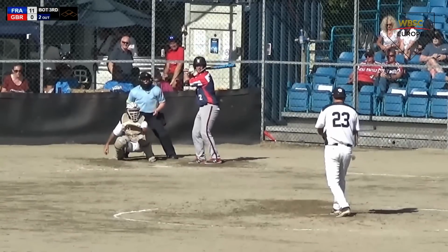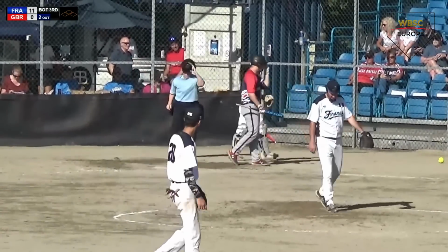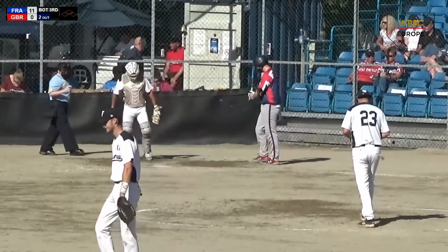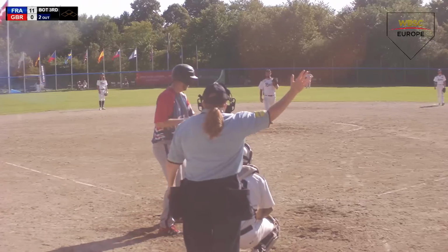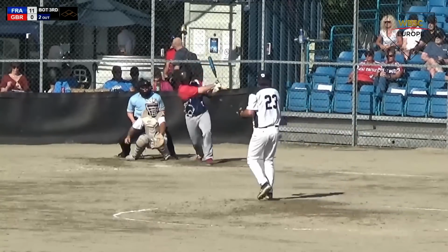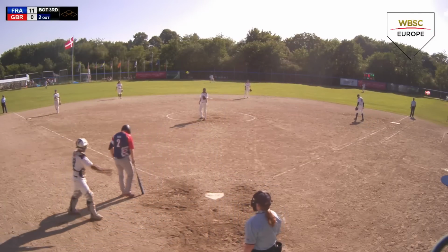So, as I said earlier, I was correct. It is Jacques Boucheron out in center field, who made that grab on the line drive by Todd Keane. The count is full. Payoff pitch on its way. And fouled off. Trent Nash will see another pitch.